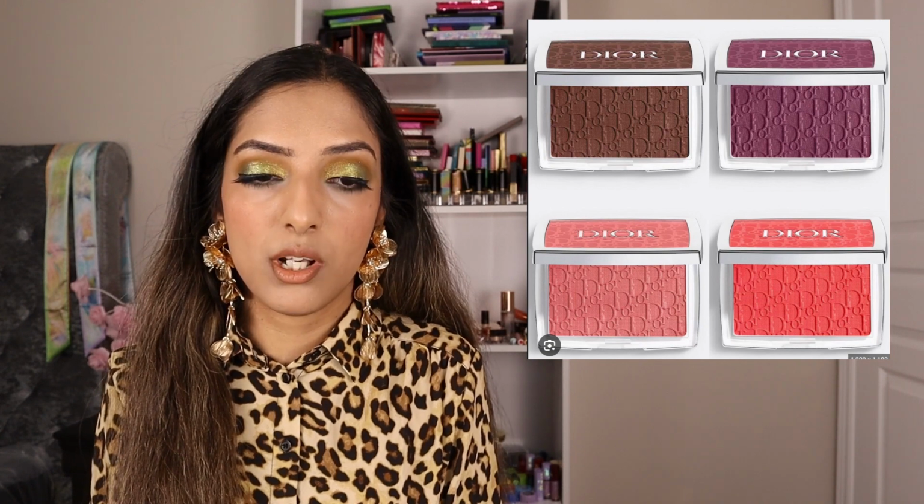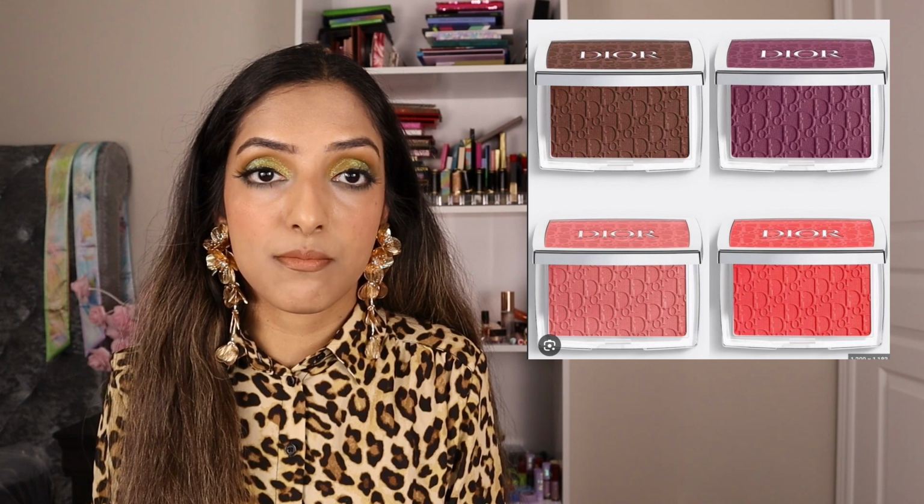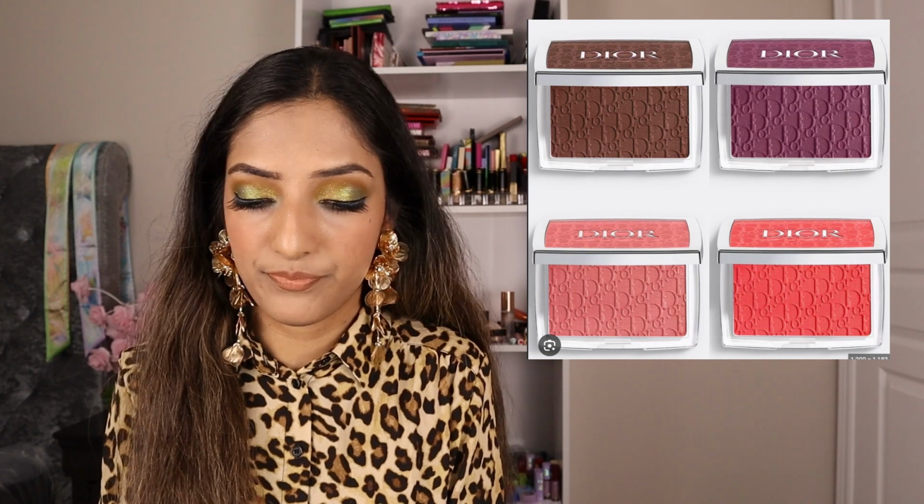Dior launched 4 of their new Backstage Rosy Glow blushes, and the 2 colors I would be interested in are the red one and the rosewood one, but I will not be picking them up at full price. No chance. I don't think any blush is worth more than 50 Canadian, which is a bit crazy. No.